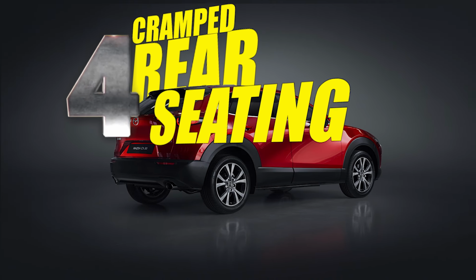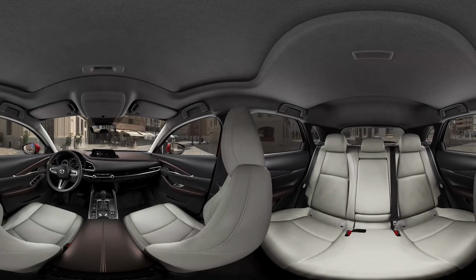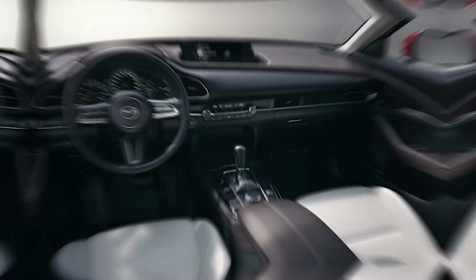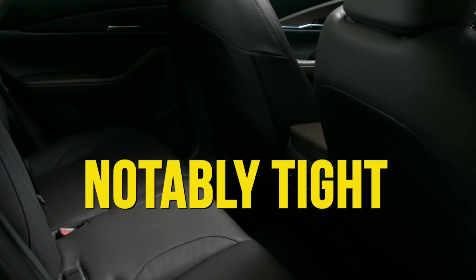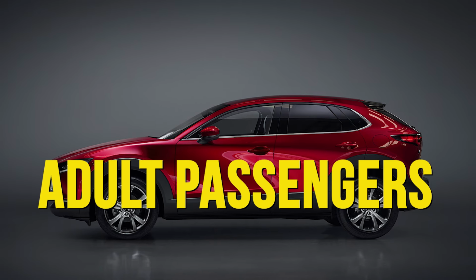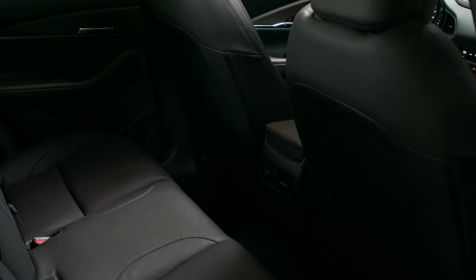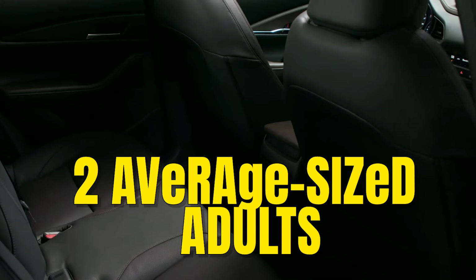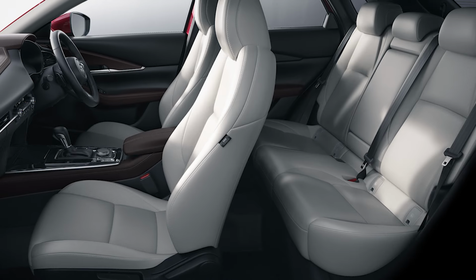Number 4. Cramped rear seating. The CX-30's rear seat comfort is another area where this Mazda falls behind the competition. While the front seats offer plenty of comfort and space, the rear seating area is notably tight, making it less than ideal for families or anyone who regularly transports adult passengers. Edmunds notes that while the CX-30 technically seats 5, the rear seat comfort is only truly suitable for 2 average-sized adults. Kelley Blue Book explicitly lists tight rear seat as a con, and many owners have echoed this criticism.